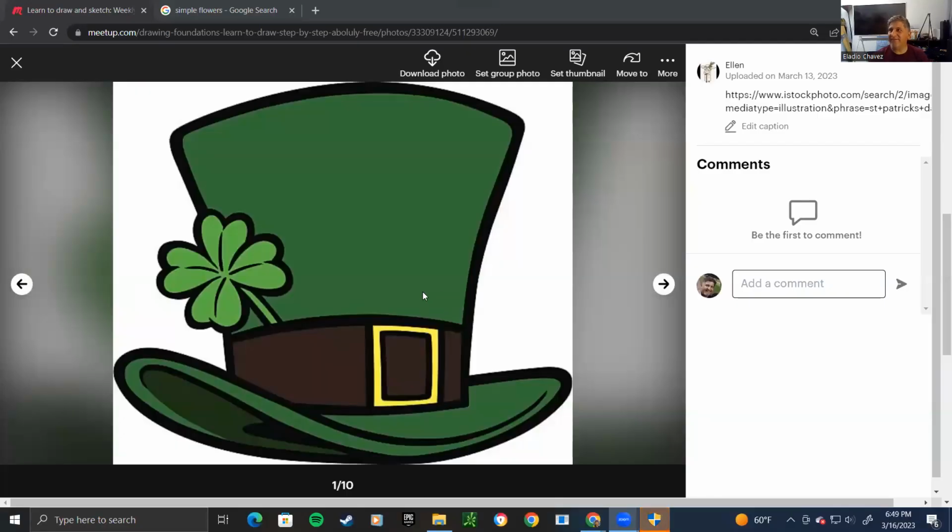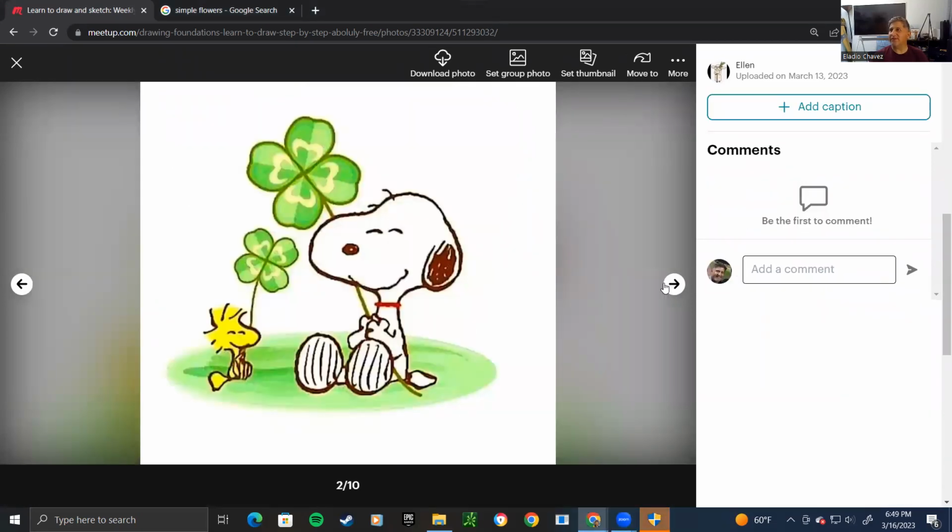Here we are with another battle tonight in March, and just in time, we've got some Irish stuff. Let's share my screen and see what we're going to be drawing tonight. We're going to start off with his hat. Very nice hat. It's got form, but we're going to use shapes to define that form. And then we've got Snoopy with some more shamrock stuff, but we're going to take a little break from that.